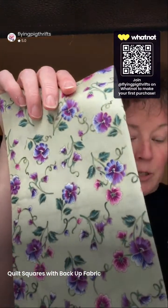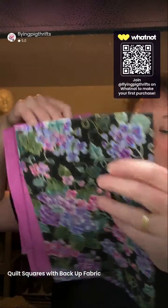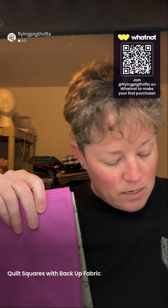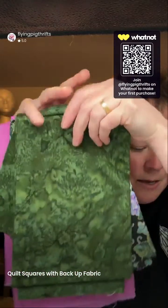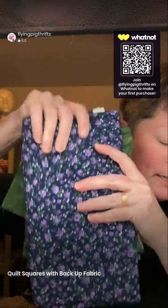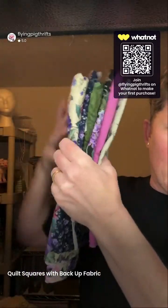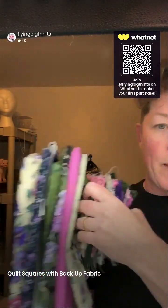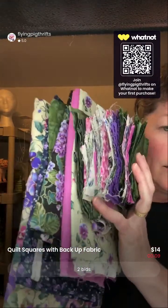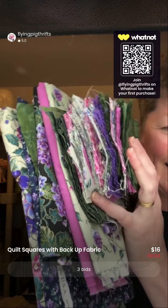So then you have, I didn't measure these, the extra fabric. The pigs have been slow without you, Darlene. Let's see. This is Marcus Brothers Textile. You get this one. There's the batik. Oh, this is pretty. Oh, this is a lot. Cranston, 2004 Cranston fabrics, and more of the pansies fabric. So it's like a starter quilt. I called it Quilt Squares with Backup Fabric. And you get all of that. Make your own, or resell it. I don't care.